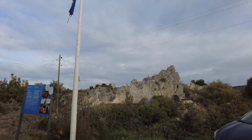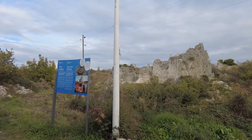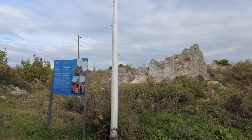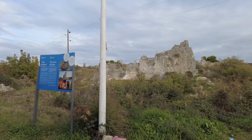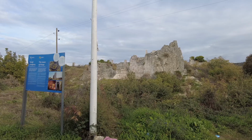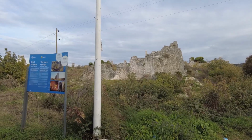And there is a big notice board here, and I'll just read it quickly, just the main highlights of it, and I'll get you to pause if you choose to pause when I actually focus in on it. So it's known as the Town of Kings, this place called Vrana, and this fortress was built in the 9th century. So that's the 9th century. So this is getting pretty old now.